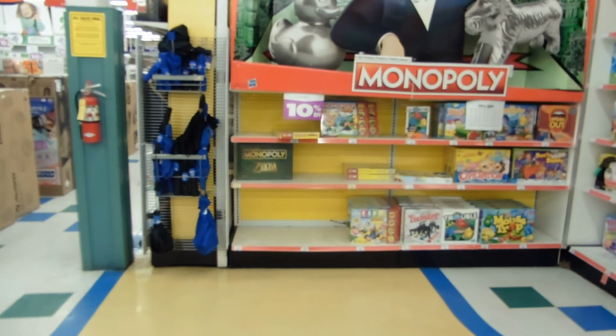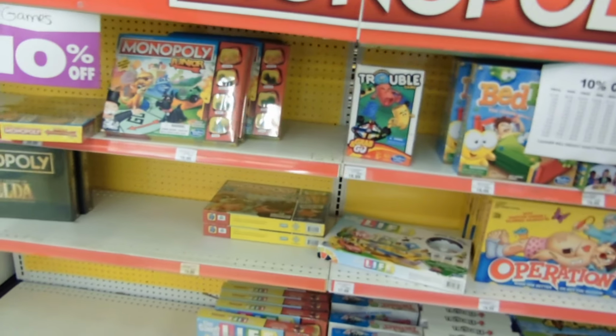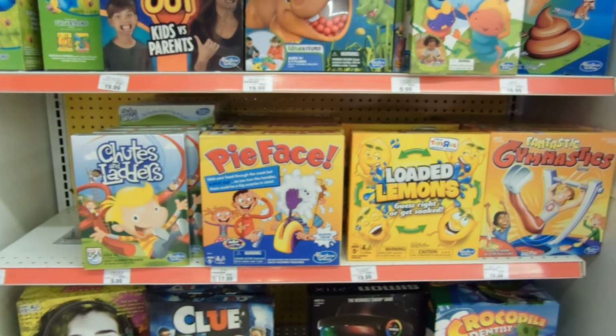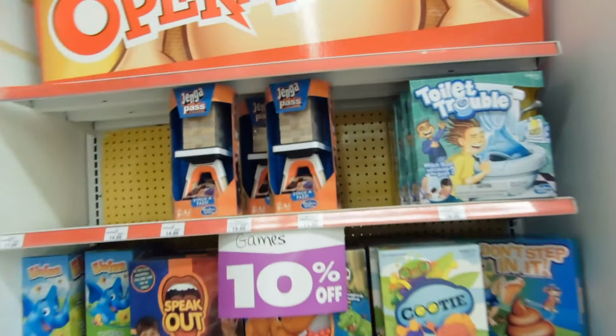If you ever wanted a board game, Toys R Us was the place to go. And everything, different types of Monopoly, Twister, all the classics, including, you know, newer ones like Pie Face and Loaded Lemons, Jenga Challenge.